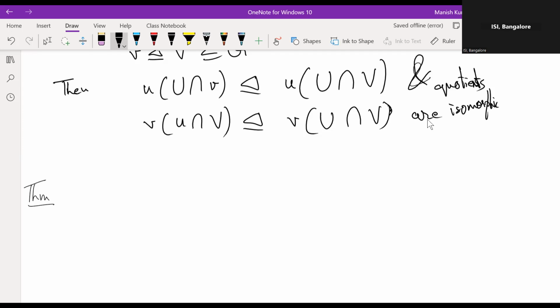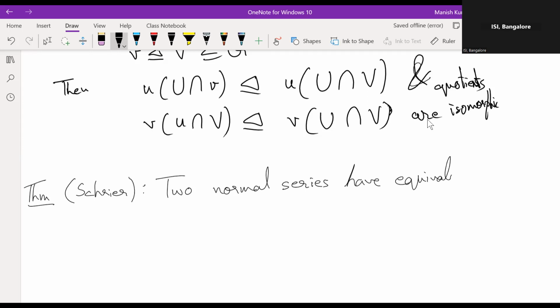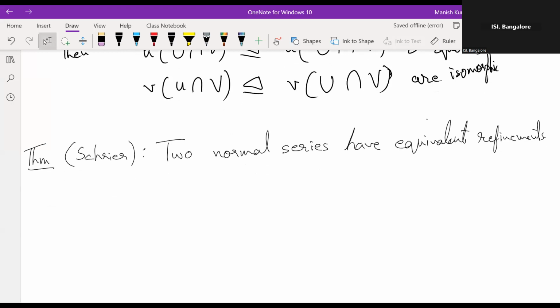I'll tell you what exactly it means, but let me just write it this way. And this is attributed to Schreier. Two normal series have equivalent refinements. So this is in words, and then I'll say mathematically what it means. So two normal series, you say they are equivalent if the factors of that series are the same, meaning up to permutation the quotients, the factors of that normal series are the same. Yeah. So let me just say what this statement means.